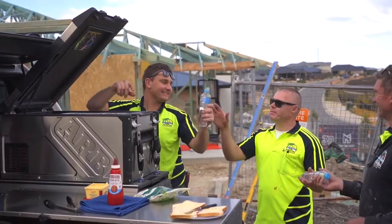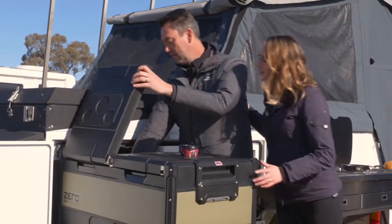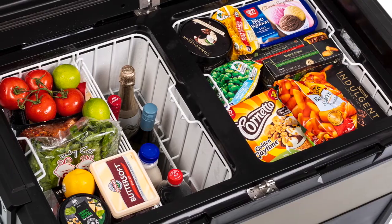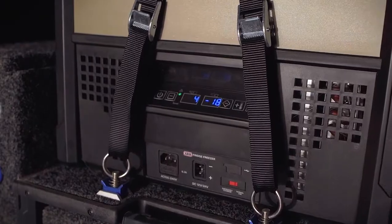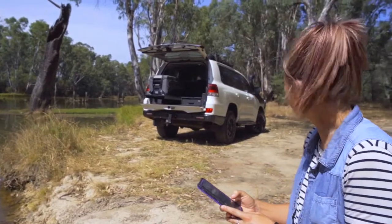All of ARB's fridges can operate as a fridge or a freezer. In the case of the Zero range, you can even opt for a dual zone model that'll do both at the same time. Temperature settings can be adjusted on the control panel. Alternatively, you can download an app and use the phone to control and monitor performance.